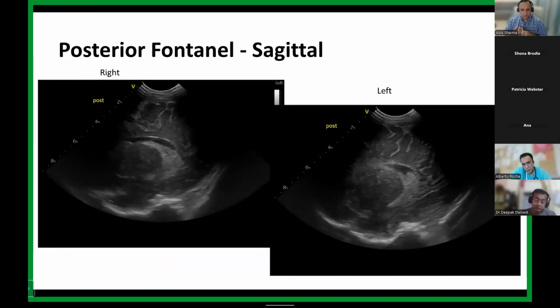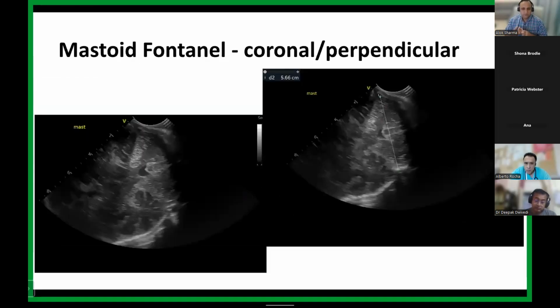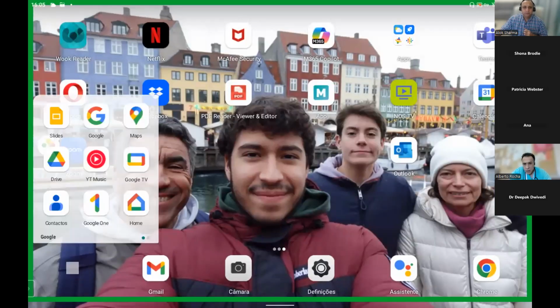We are not sure. Then I did a mastoid fontanelle, and we can see that the fourth ventricle is free of clots. So it was good to see it. And I think this is my last image.